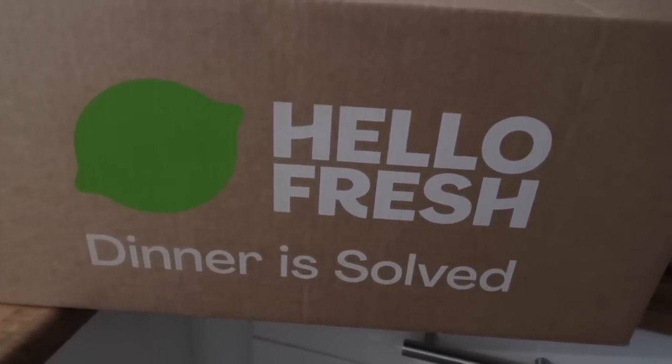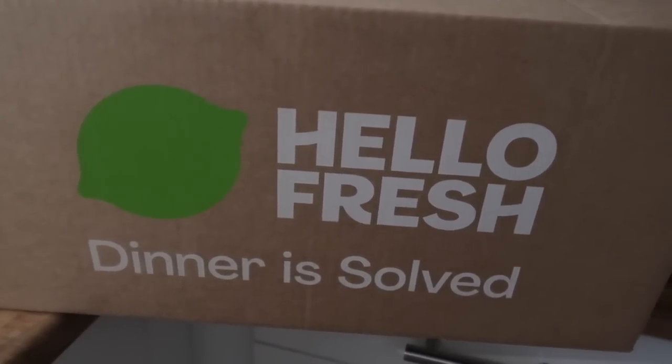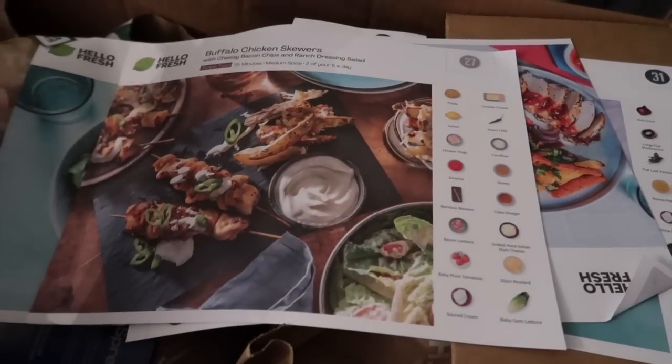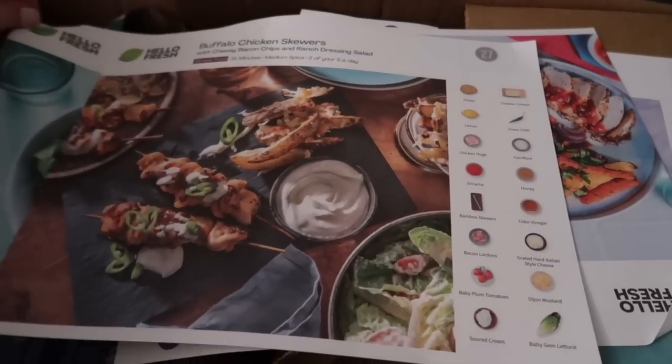Now we've got our bigger kitchen and space to cook. We're going to try this tonight. So let's open this box and see what's inside. I know there will be things in here that need to go into the fridge, so I'm just going to get those bits sorted. And then this evening, I will obviously show you us cooking one of these meals.